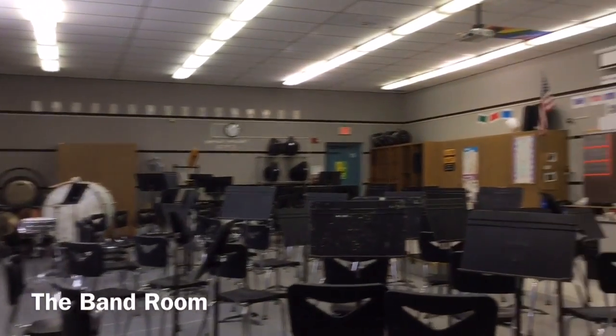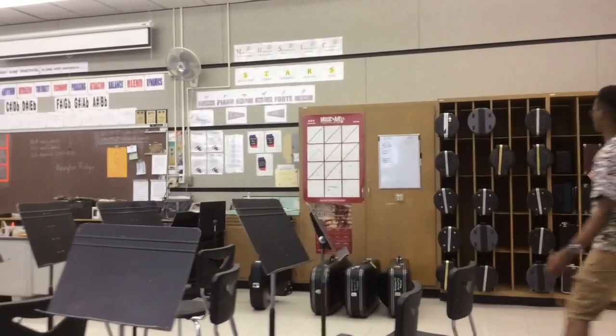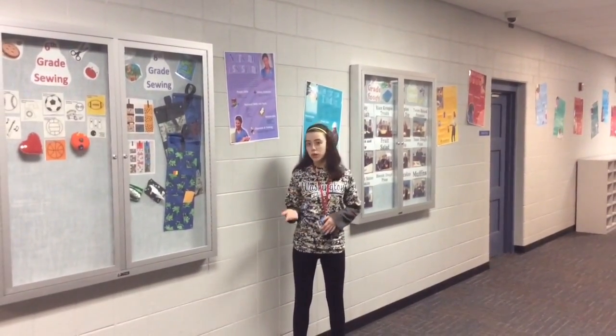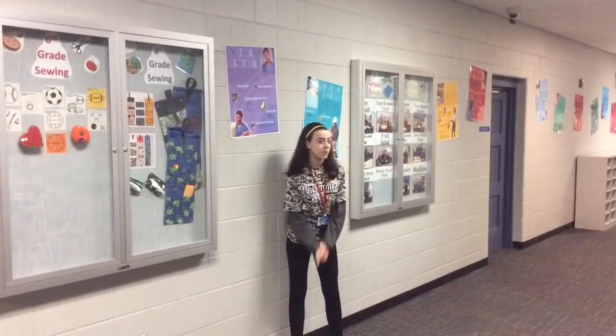Right here, this is where class rehearsals take place. This is where you place your instruments, and so is there. And that's the percussion area. This is the tech center where you can take electives like sewing, foods, or even wood shop.